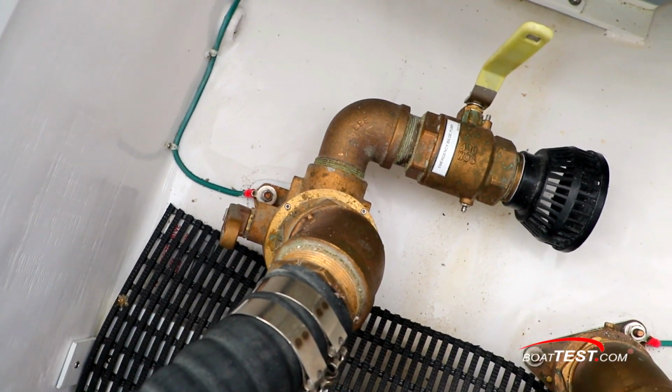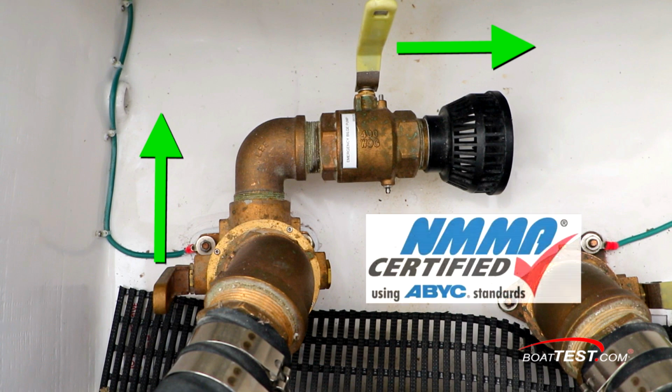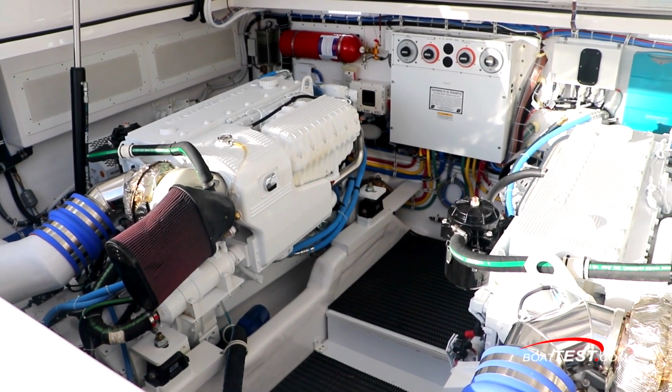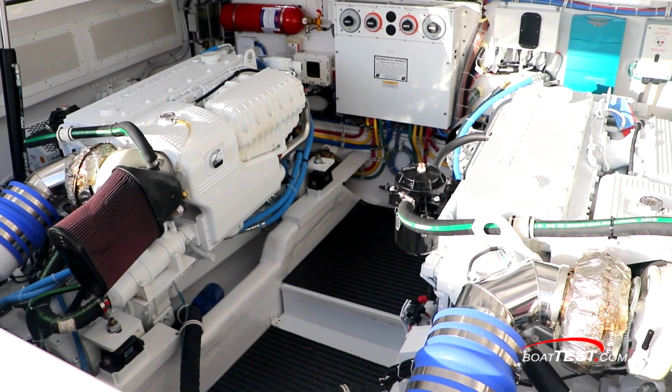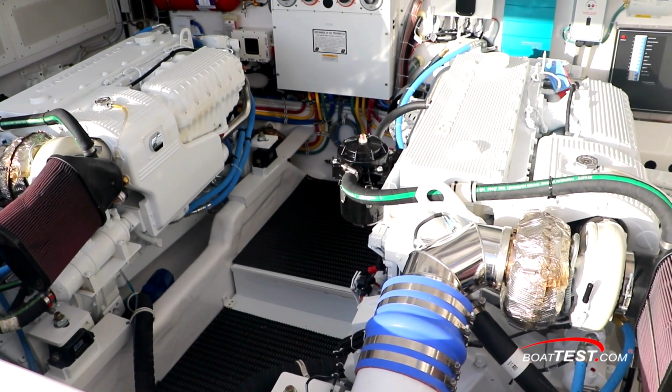We're happy to see that Cabo has installed an emergency dewatering system that uses the engine raw water pump with a switch of 2 ball valves. This exceeds ABYC standards, and we rarely see it done. Cabo takes into consideration that the average owner may not be hands-on, and so, in the event of an unforeseen situation, everything is clearly laid out and labeled throughout the entire engine compartment.